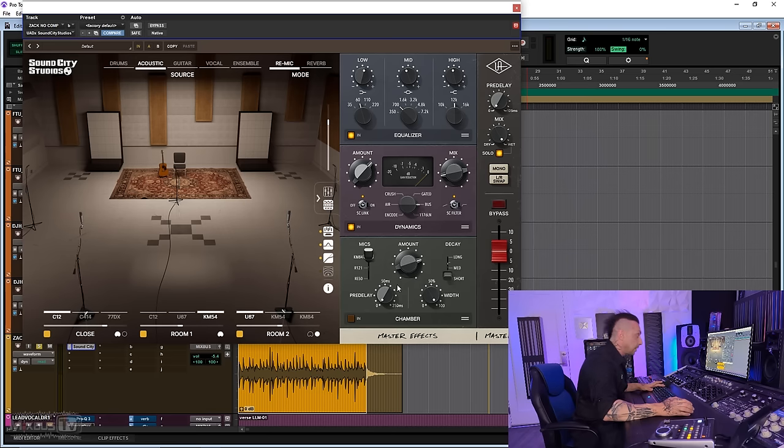And then we have the reverb, the chamber, I should say. And we have three microphones, KM84, R121, and R850. So I'm gonna engage it. I'm gonna boost the amount so we can hear the different microphones. I'm gonna put the decay in med.